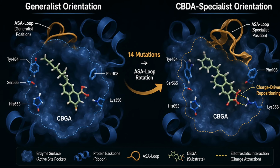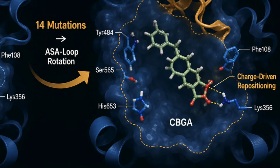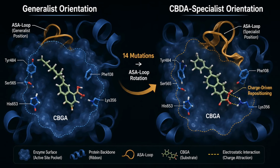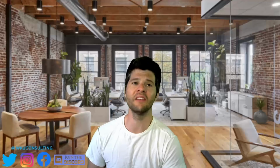The specialization towards CBD required only 14 more substrate binding region mutations. These caused a physical rotation of the ASA-loop through charge-driven interactions, repositioning how CBGA sits in the active site, so the enzyme clips the molecule differently. Elegant, predictable in retrospect, invisible without an ancestral approach.